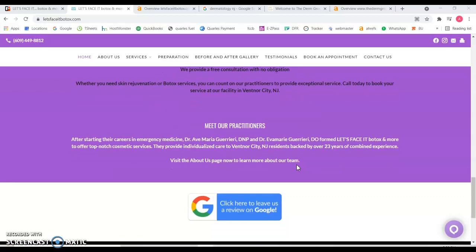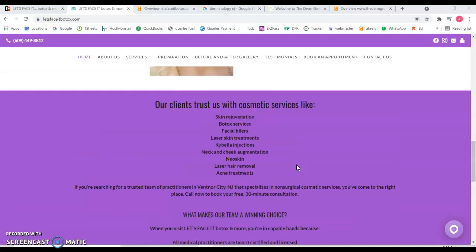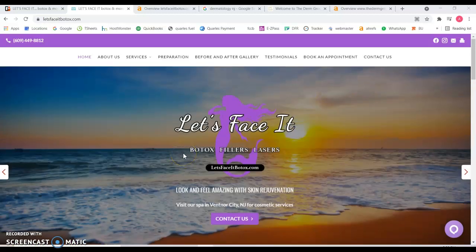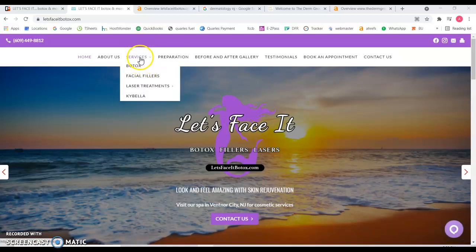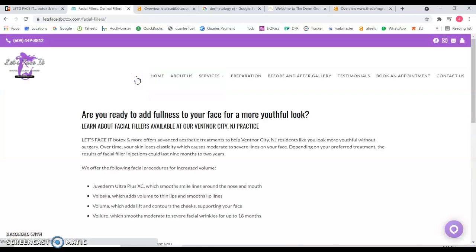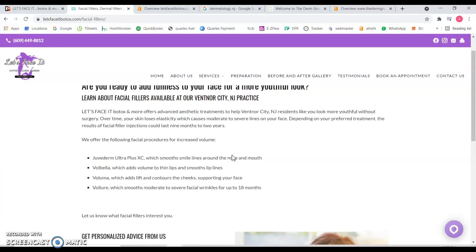But the more content that you have, it has to be original, it has to be well written, and it has to include the keywords, like I said, that you need to be found for, and not only on the homepage. But the homepage is very crucial because this is where most of the information your website needs to have is. But for example, here in services, these sub pages, facial fillers for example, you need to add more content here.